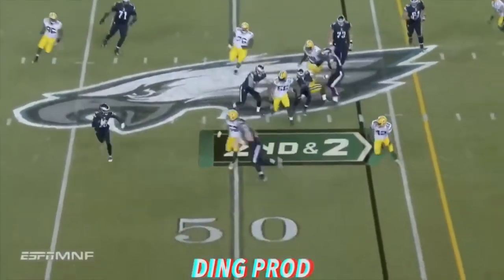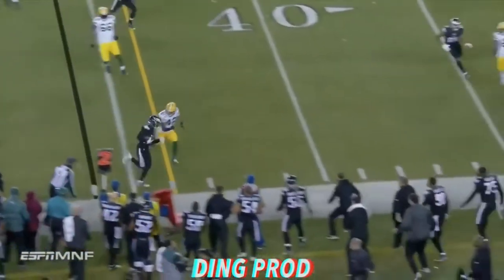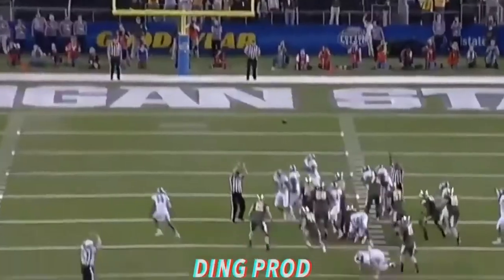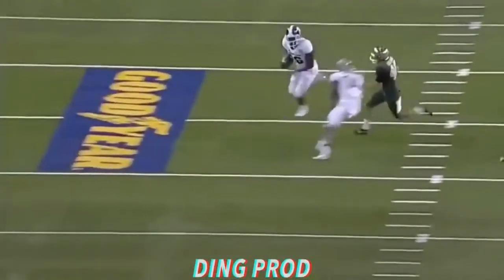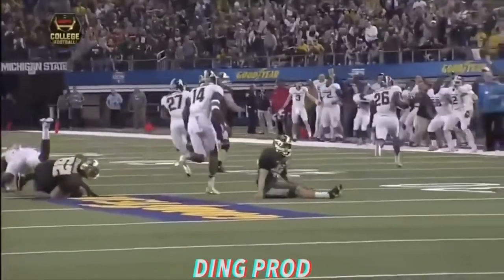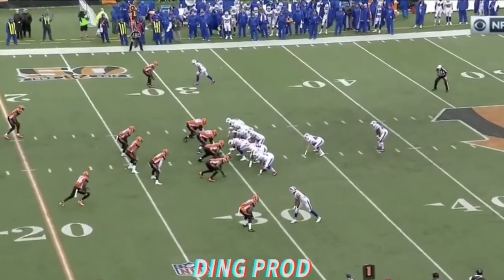A little trickery. They flip it to the speedy Bryce Treggs, who got a good block behind the line of scrimmage. Six peels around the corner. It's blocked! It's picked up! Big. But they will use it for other injuries as well.